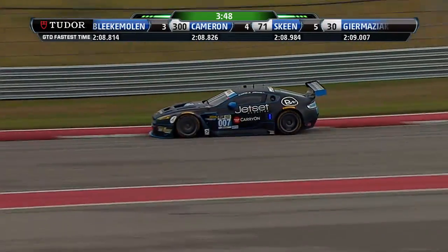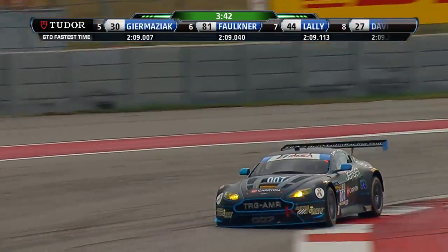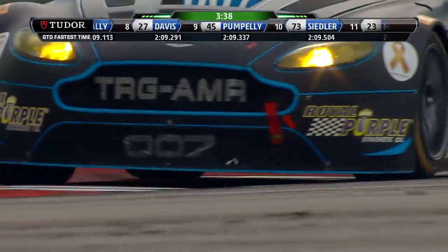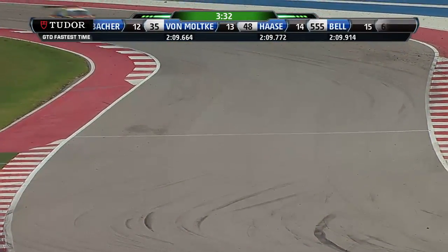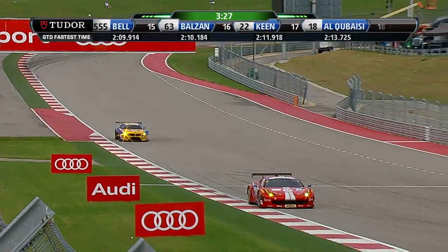And, you know, yeah, it's a good point, because this guy, James Davison, in that previous session was 13th. And we were going, what's going on here? But again, they're on different agendas every once in a while. And clearly they knew what they were doing. As he's out there, you see that B positive foundation on the back of the car. And was that number 23 of Farnbacher?